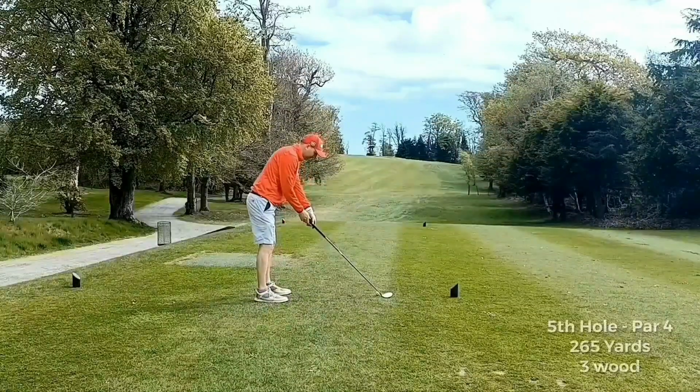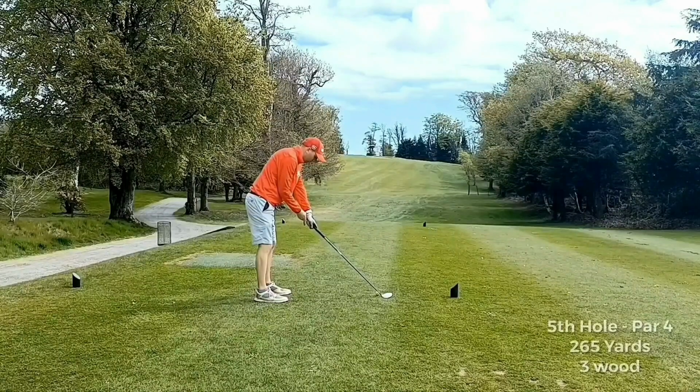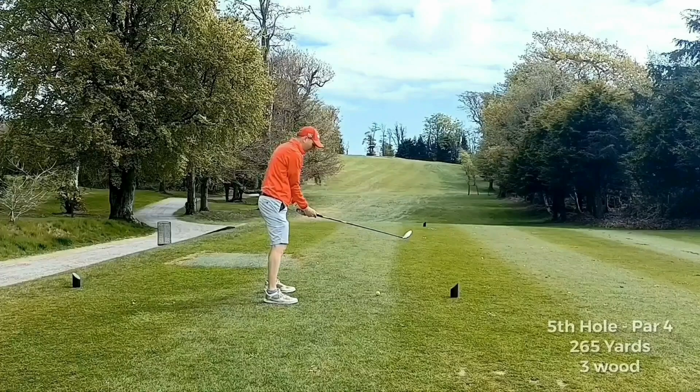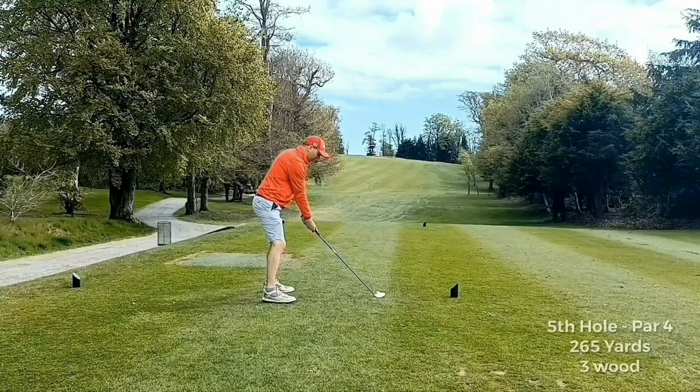So it was at this point of the round I knew I was scoring pretty well, and I was trying to use my course management here. A very short par 4, 265 yards. I'll take the 3-wood out just to keep it in play, I thought. Let's see how I go.